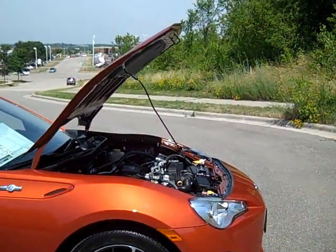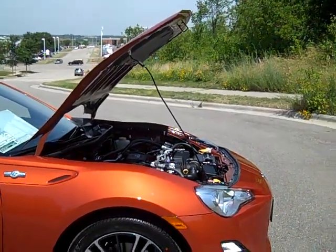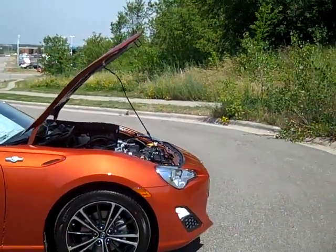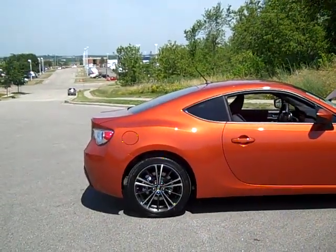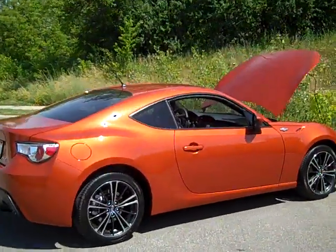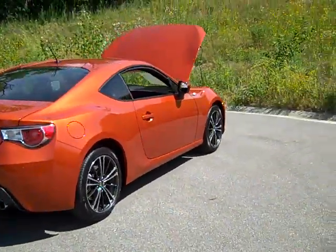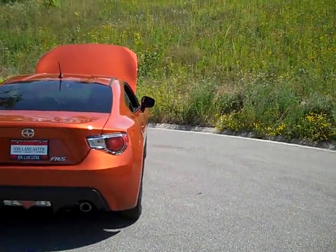Well done. 53% up front, 47 out back. And look at the rear overhang. Wow. Wheels are pushed out. They're pushed all the way back, all the way forward. Nicely done.